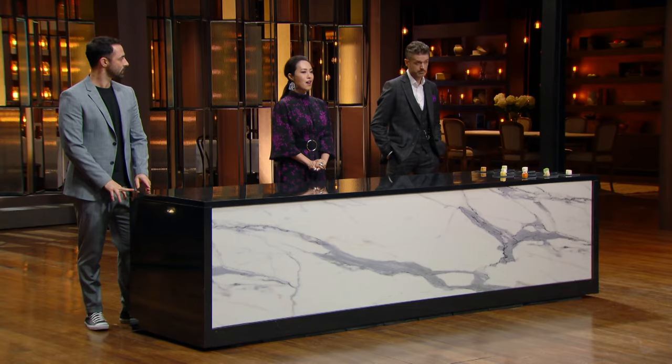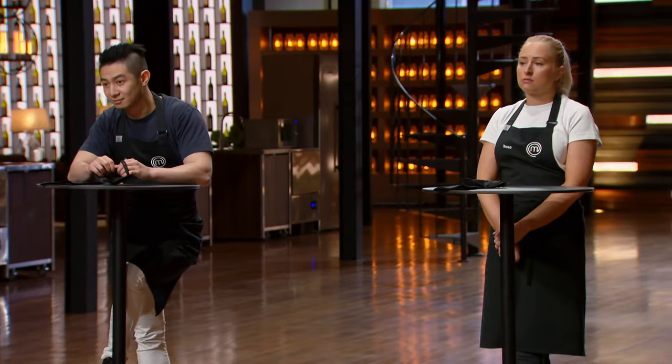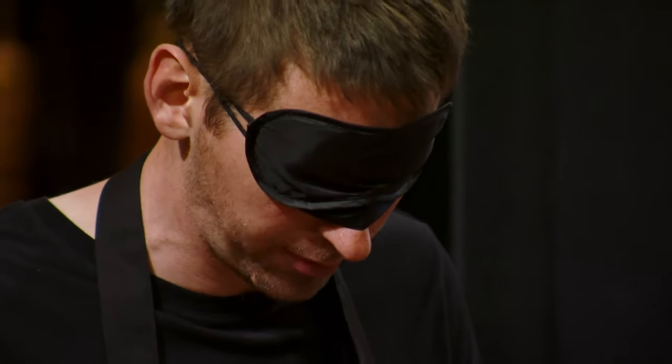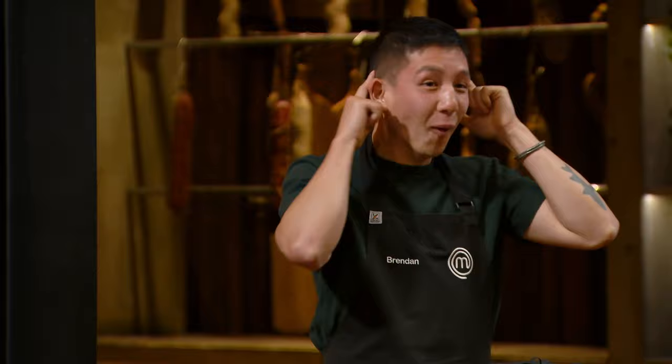The 10 hardest cubes start now. Oh, God. I don't know. I feel really unsure about this one. It's something tropical. Might be a star fruit. All correct. It is a star fruit.